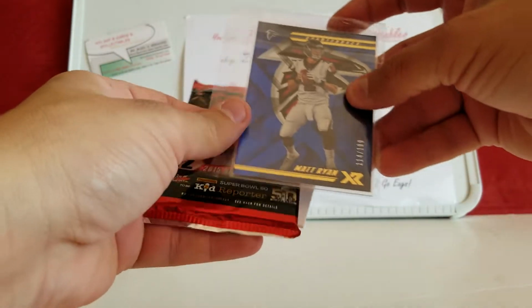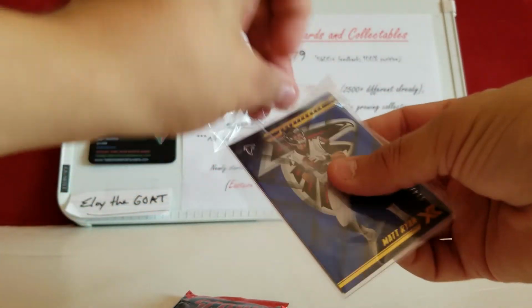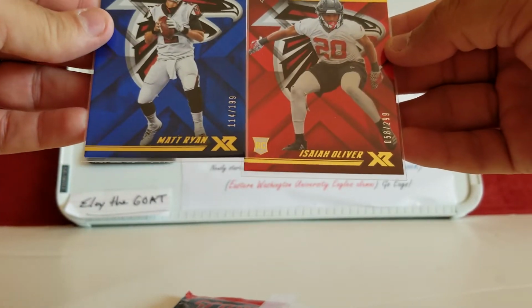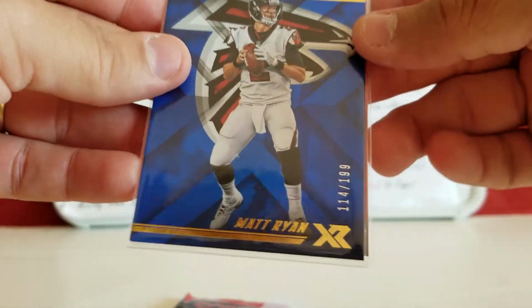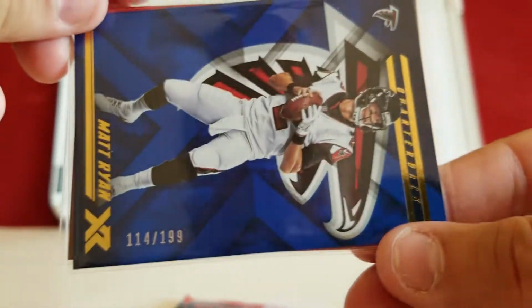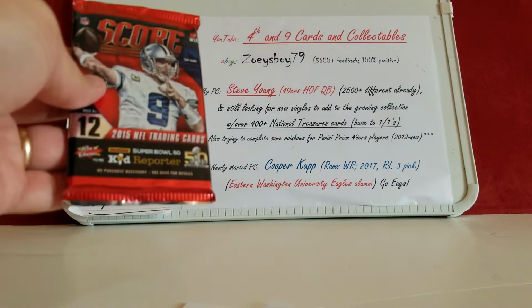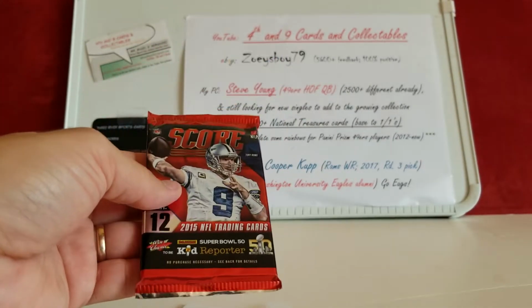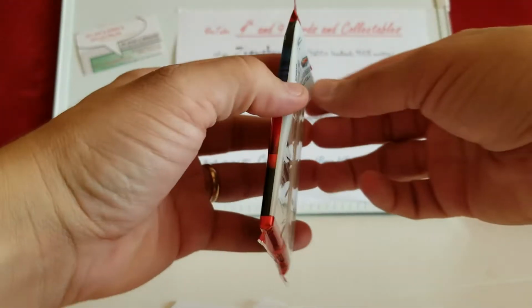This is my one hit out of XR. Maybe it's 2. I had the Falcons. I was hoping for like maybe a Calvin Ridley or something, but there's my 2 hits. 58 out of 299, Isaiah Oliver, rookie, and a Matt Ryan, 114 out of 199. XR is looking hot this year, like tons of nice stuff being pulled out. I may go buy a box for 100 on my next paycheck. That's going to be like right after Halloween, so maybe, maybe not.